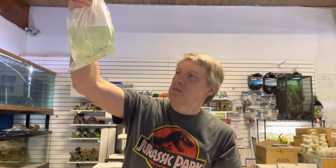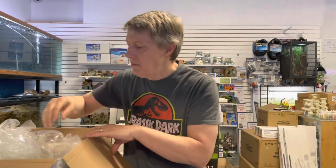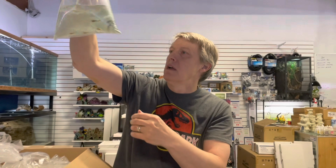Next up, we have some cichlids. These are curviceps cichlids. Curviceps, I like to call them a little blimpy fish. They're a dwarf cichlid that's fairly easy going, maybe 3 to 4 inches on those guys.